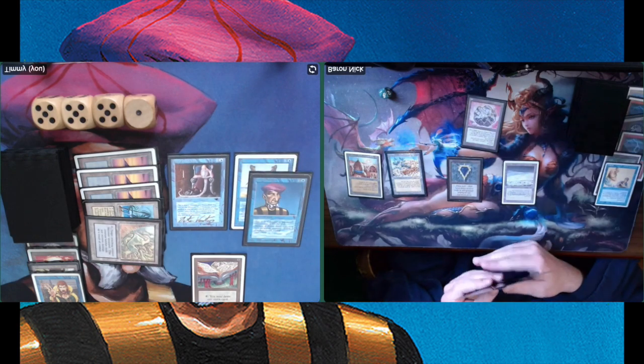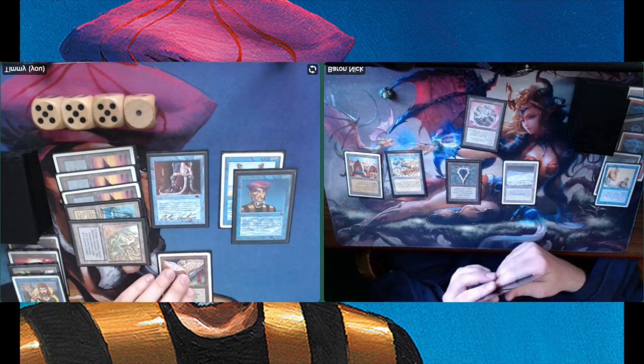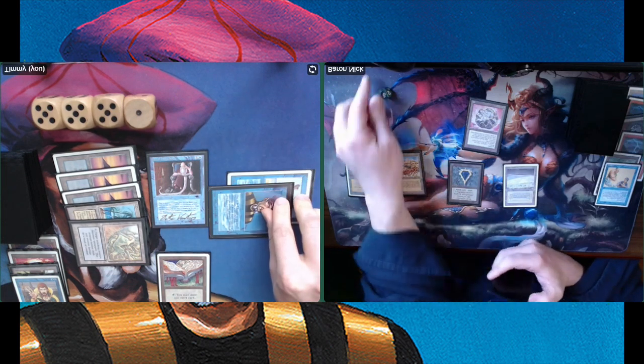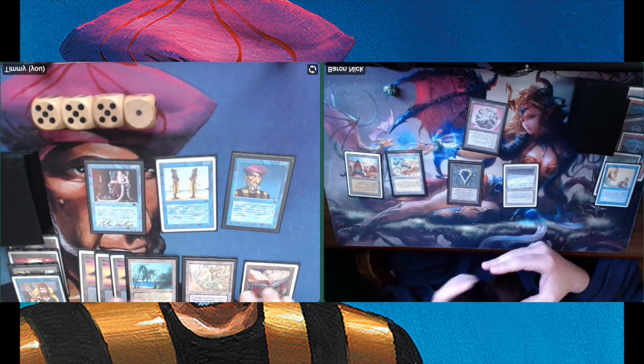I'm doing that because I'm playing a book afterwards. So I want to have an untapped Sage so that if Nick decides to take care of my book, I can sack it to draw a card. And it looks like Nick is kind of stuck at the moment, not really drawing anything useful, it seems. That means he's going to 7.